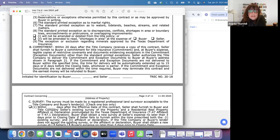And so within 20 days, it says the seller shall furnish. Well, it's really the title company who's doing this. And they have to furnish the policy and all of the restrictive covenants and exceptions, and deliver it.